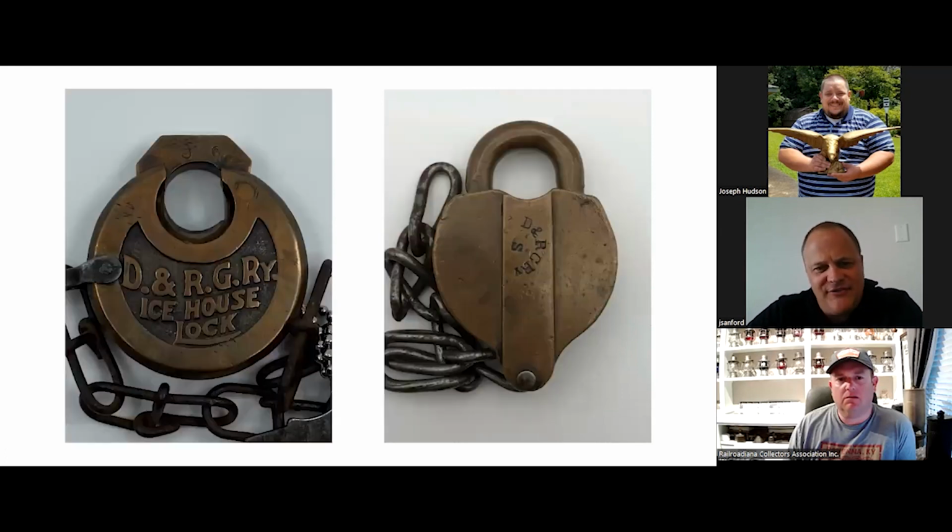The one on the left is just so neat. Denver and Rio Grande Railway ice house, kind of back in the day where, before we had the common convenience of a freezer, they kept the ice in an ice house, the walls were a few feet thick, just packed with sawdust to try and keep that ice for shipping perishables. So that's an amazing piece of history.